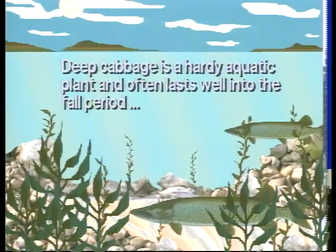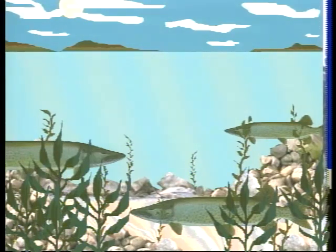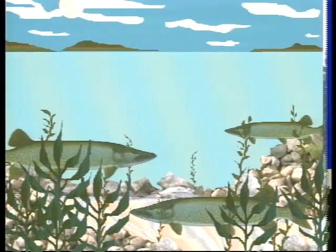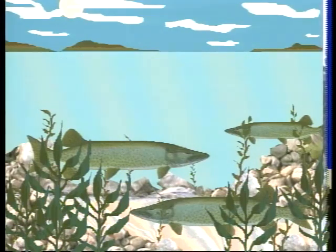Cabbage is a hardier, deeper plant than, say, coontail, and will last later into the fall period, and is frequently found on the ends of points and inside turns. The deeper the cabbage, it seems, the longer the plant life. I've experienced in many cases a type of thin leaf cabbage in shallow saddles on reefs and witnessed its death as early as mid-August. My guess is this is due in part to the elements such as temperature, light, or mineral makeup of the water.